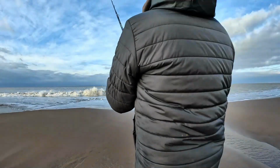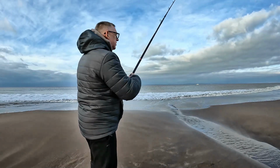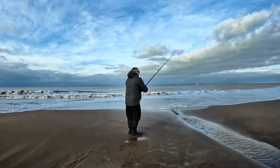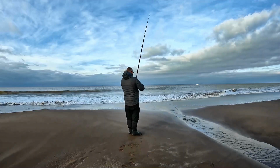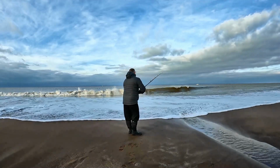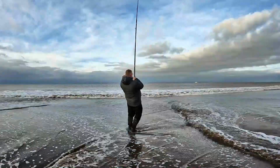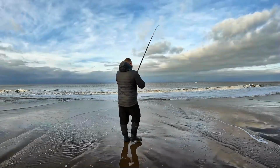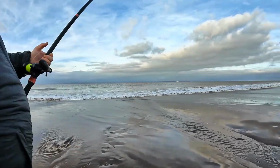Go across to mine now and have a look. Seems to have gone down tight now, so I'm hoping there's a fish on there. I think it's in front of you, Craig. I don't know if you'll be able to pick it up, scoot it across the top of the surface.